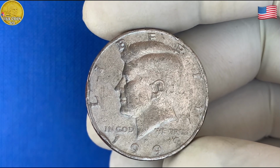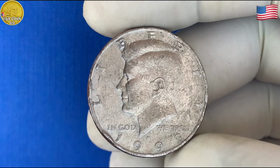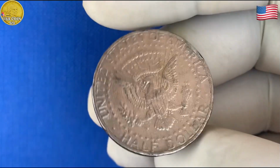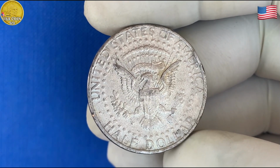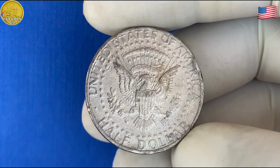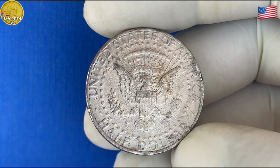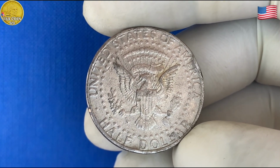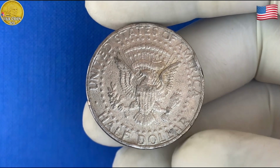It's easy to forget that in the earlier years, this coin was widely used in daily transactions. But by 1992, the Kennedy half-dollar was rarely seen in everyday use. This, however, didn't make it any less important or valuable to collectors. In fact, the 1992 Kennedy half-dollar represents a fascinating chapter in the history of U.S. coinage, one filled with design changes, minting adjustments, and evolving collector interest.